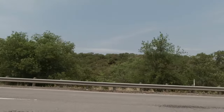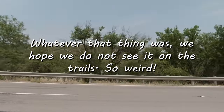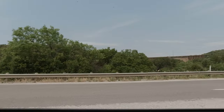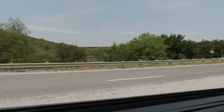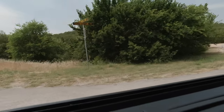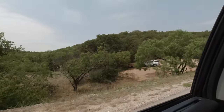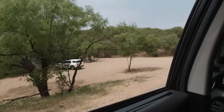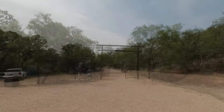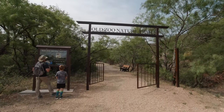God. What was that? We need to go check out this zoo. I didn't. That is so crazy. That looks nuts. Okay, here's the zoo entrance. Go, go. Wow. Creepy and crazy. Guys. Old zoo nature trails. This is exciting.